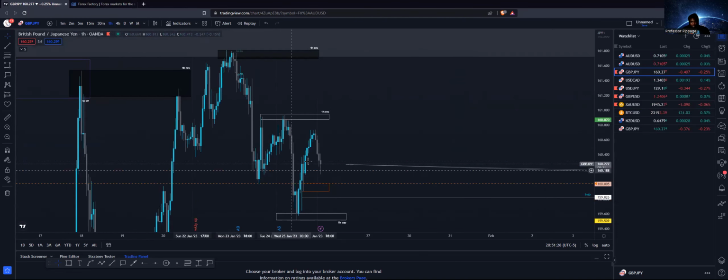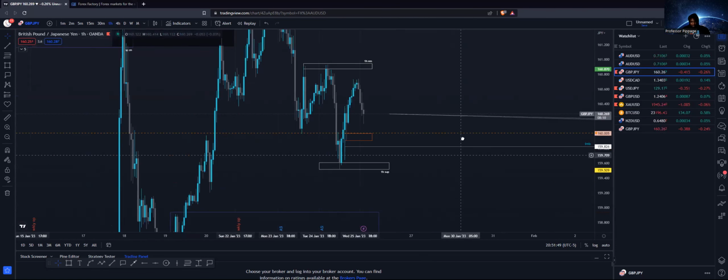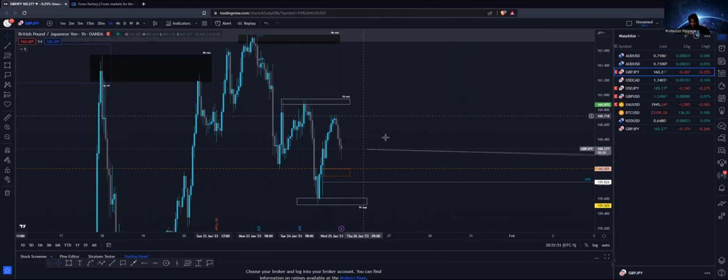I do see GJ kind of exhausting on that hourly though. Into this level, we had one tap, so we have 1 hour trying to break this level, 2 hours trying to break this level. So if we can get a bullish close from this level, potentially a little head and shoulders type action. I wouldn't trade it because it's head and shoulders, I'd trade it just because of how it's setting up.